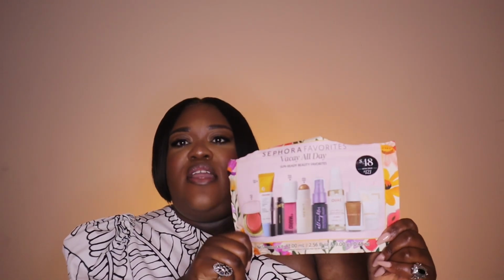This right here is the cutest little set, and it's perfect if you wanted to try a lot of these things. I think quite a few of the items in here are new, but it was $48. I didn't spend $48 on it because at the time I bought it, I had the Sephora cash, because I was pissed off because you can't use it during the Sephora sale. Sephora, y'all got to change that. We got to change that, honey.